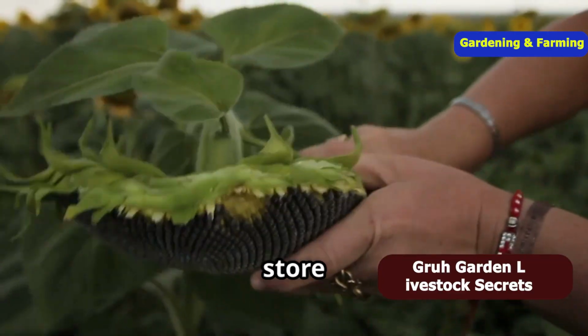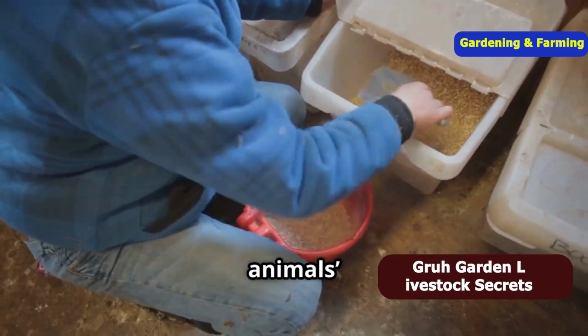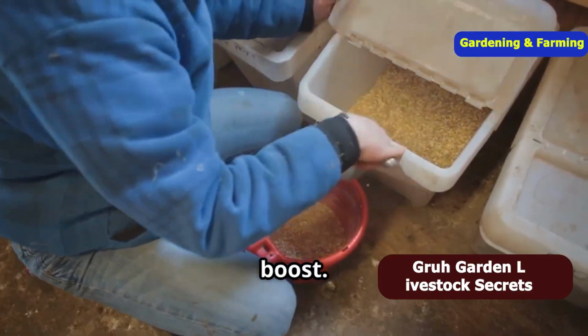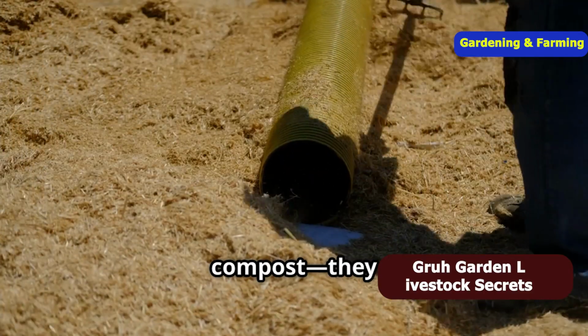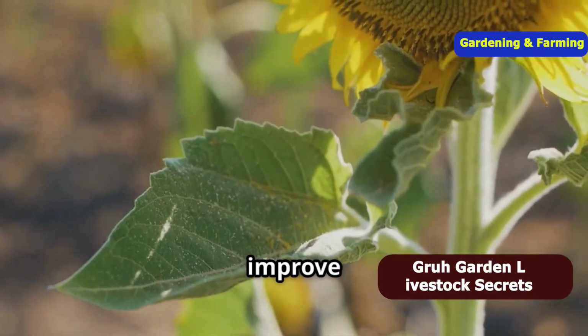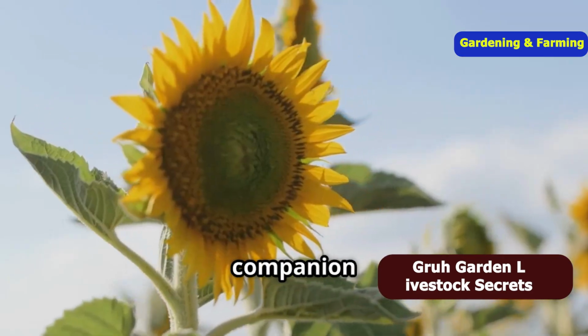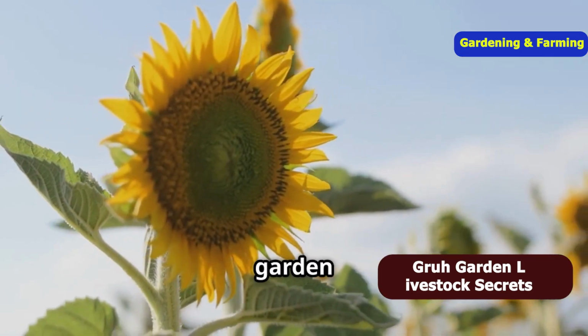Cut, dry, and store the seeds in airtight containers. Mix sunflower seeds into your animals' feed for a winter nutrition boost. Chop dried stalks for bedding or compost. They help close the loop on your homestead. Sunflowers also improve soil with their deep taproots and can shade delicate crops. They're true companion plants, helping your whole garden thrive.